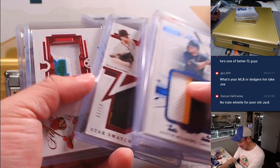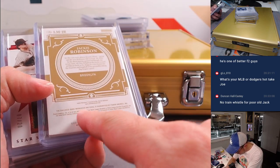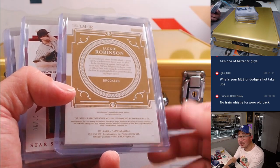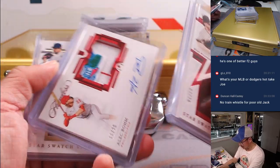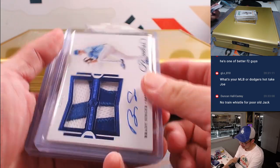There's that Jackie Robinson. Yeah, game-worn material. That's pretty awesome. Nice patch in that Alec Bohm. Great color there as well.